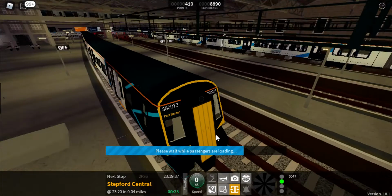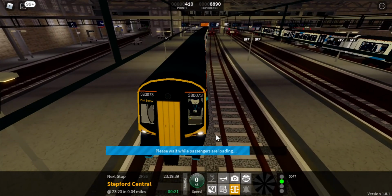The train closing. Now approaching platform 13 terminates here.